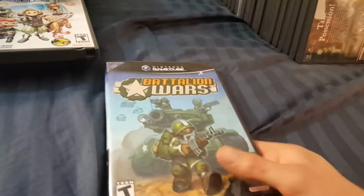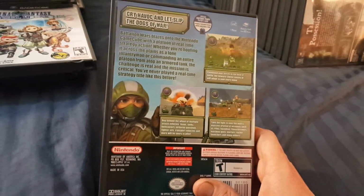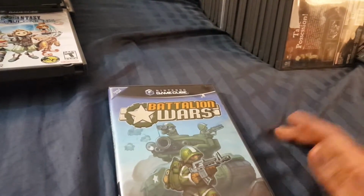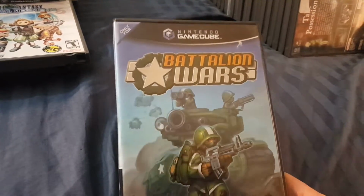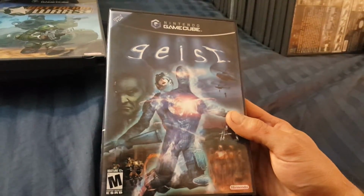Speaking of RTSs and Battalion Wars, really good game, really cheap. The second one's on the Wii. These are, in my opinion, kind of hidden gems of Nintendo's IPs. So this is sort of the console version of Advance Wars, even though Advance Wars started out on the NES in Japan. Then it obviously came on to the GBA, but definitely good. Definitely worth owning. This was Nintendo's attempt to actually make a first-person shooter.